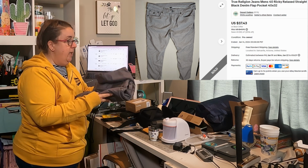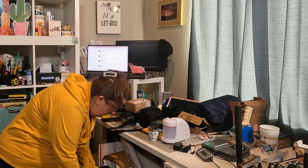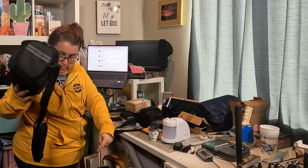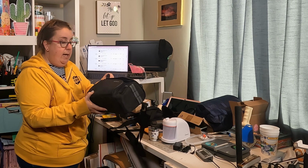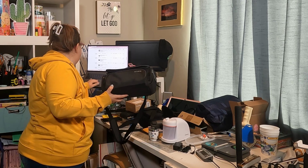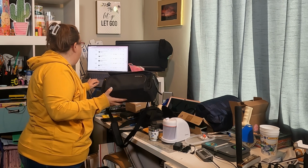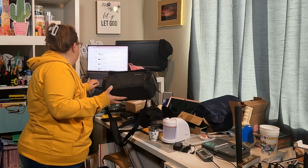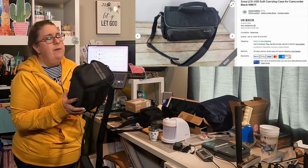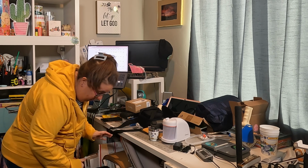Free shipping. So this is just going to go into a poly mailer to make shipping that much cheaper. This is the Sony bag. I thought that was the other one. But either way, Sony camera bag. This was a bins find, and I forget which day. I want to say it was either $3 or $5 day, and it sold for $30. Just an empty, brand new camera bag.